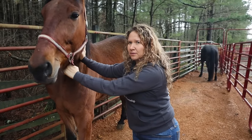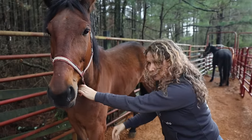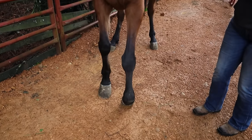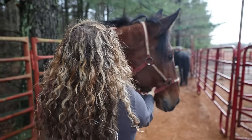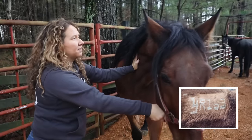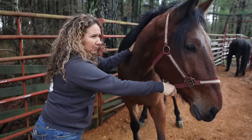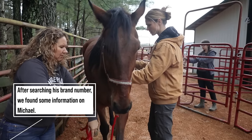Our horse is really, really suffering. There's a lot of critical horses in this load from what we're seeing, but he's the worst. He cannot use his leg here. It looks like he is a Standardbred, so we should be able to find out his history. Oh, poor guy. All right, I got his... He's got a pretty strong pain response.